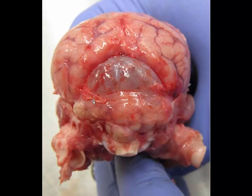Often an incidental finding that I rarely see. And this is a cyst which is arising from the subarachnoid space. And in this particular area, it's also referred to as a quadrigeminal cyst. It's a congenital abnormality of the arachnoid membrane in the area across the top of the fourth ventricle.